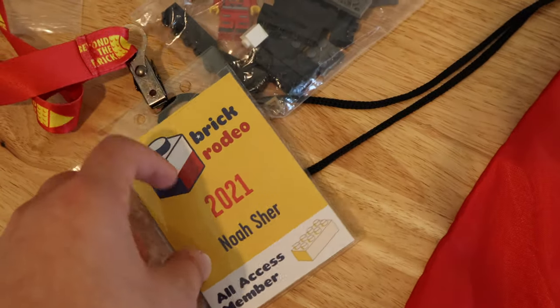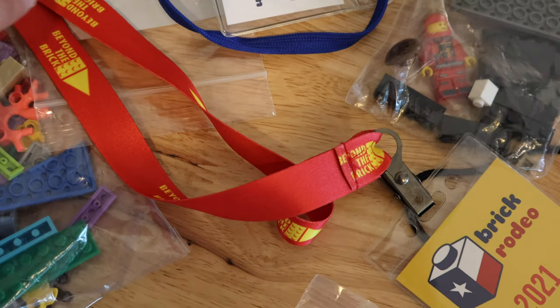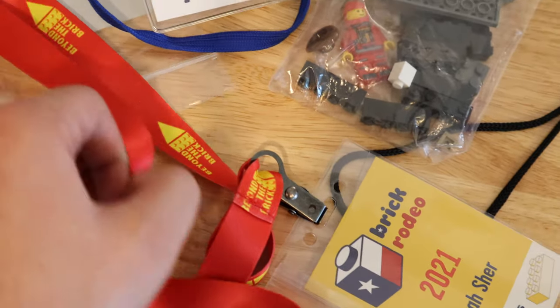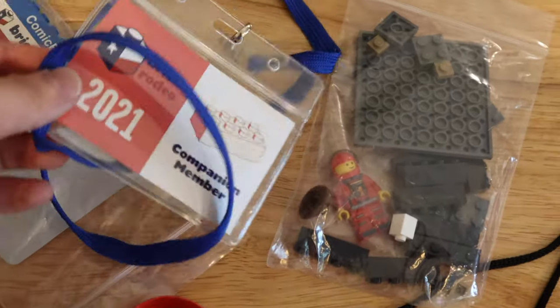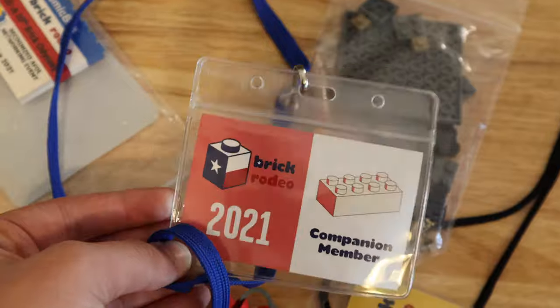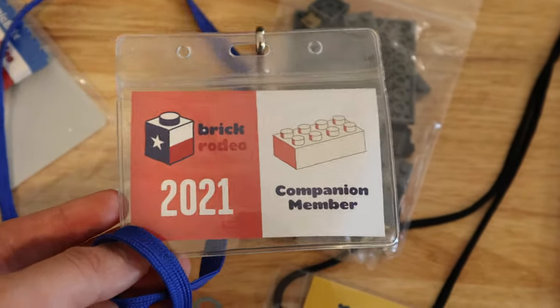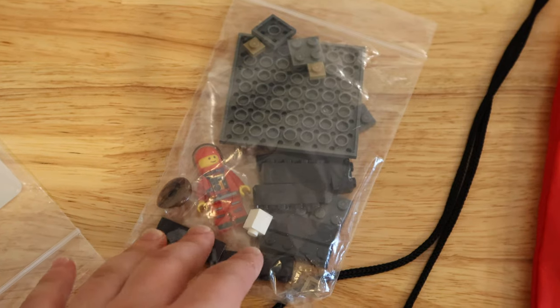And so here's actually my badge. It says my name and it's all access member. And here's the Beyond the Brick lanyard. So Beyond the Brick will be there at the convention, so hopefully I get interviewed by them. Then I also purchased a companion member so that one person can be with me throughout all 4 days of the convention. So definitely invite some of my family and some of my personal friends as well if they want to come.